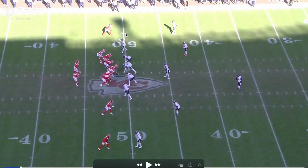The Chiefs are going to run the 9-8-9 route concept. So they're going to run a 9 route on this. A 9 route is just a go route.